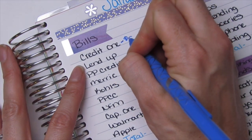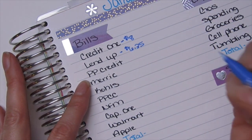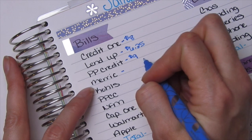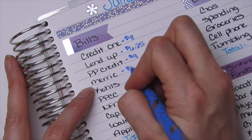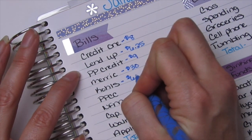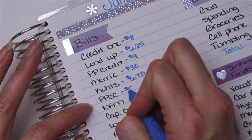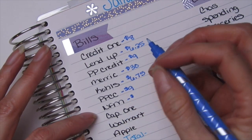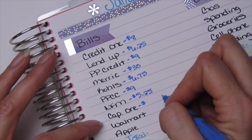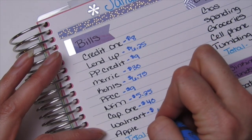But we'll get started here. So Credit One is going to be $8. Lend Up is going to be $6.25. PP Credit is $9. Merrick is $30. Kohl's is $6.75. PPCC is $9. NFM is $5.25. Capital One is $40, and Walmart is $9.75.